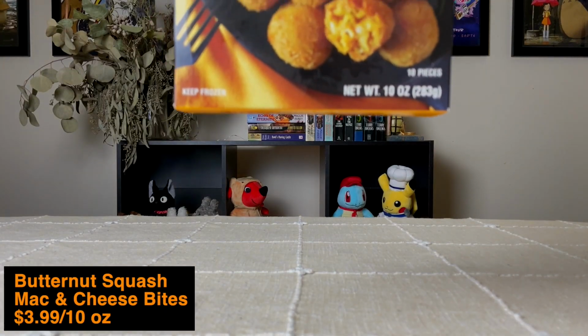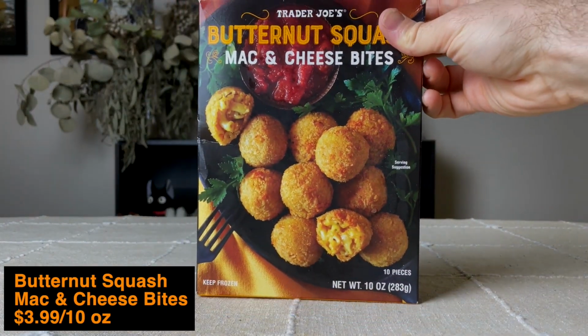All right, the next item we're trying is Trader Joe's Butternut Squash Mac and Cheese Bites. These are definitely new this year. I don't remember seeing them last year. They've got a nice crispy exterior, and they're filled with, I guess, mac and cheese and butternut squash in the center. So let's try that.